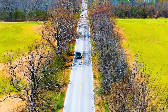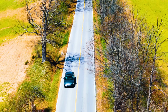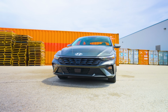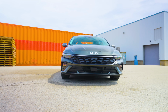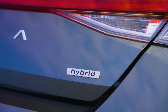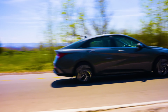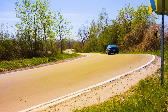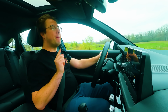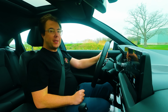Fuel economy goes to the Hyundai, at least officially. So according to the EPA, this thing will score 49 miles per gallon in the city and 52 miles per gallon on the highway, which are the equivalents of 4.8 and 4.5 liters per 100 kilometers. On our drive loop in the Mega comparison, which included a little bit of everything, the Hyundai matched that highway rating too. But so did the Civic.